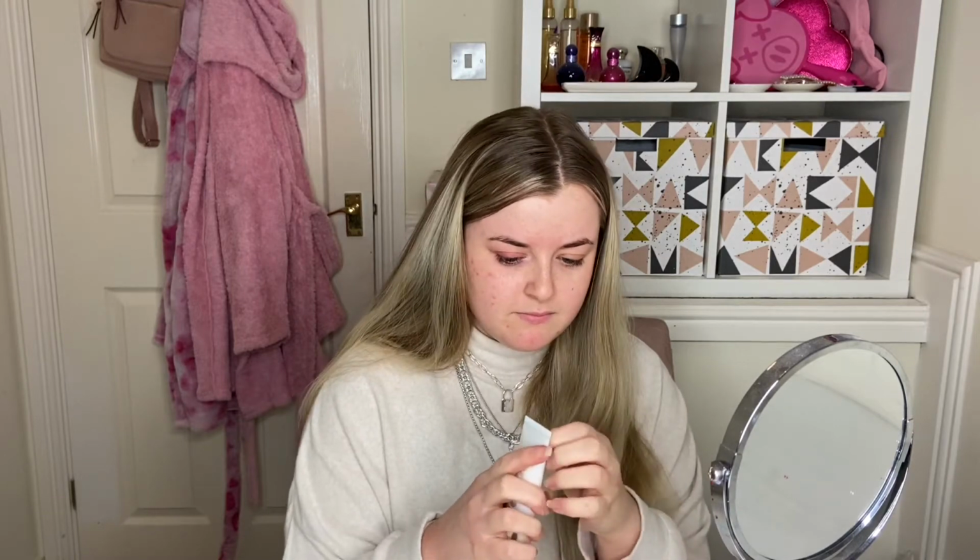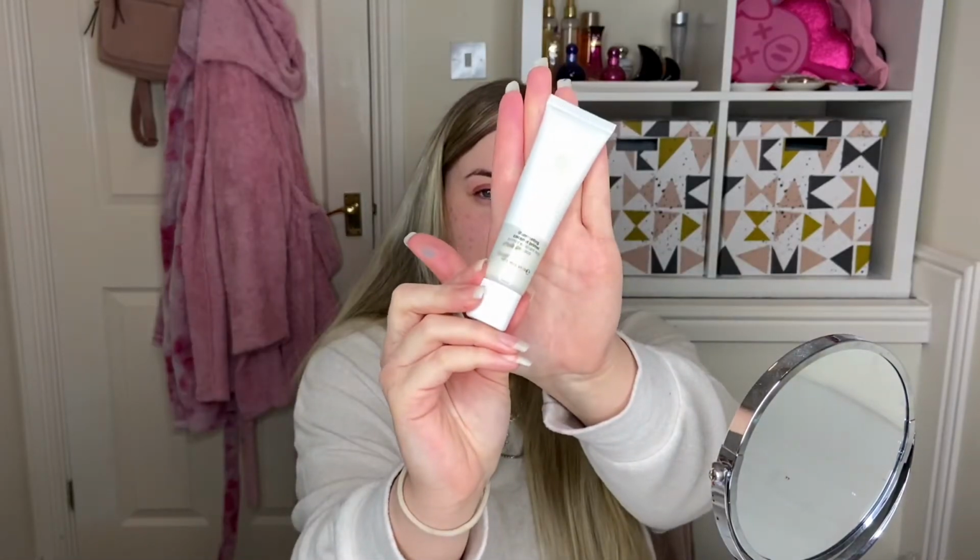The first product that we are going to be trying is the Illuminating Coconut Primer. Let's see if I can get it open. This is what the bottle looks like, and it also has this little squeezy nozzle on the end as well. And I have just noticed in the bottle, it's almost got a shimmery glitter to it, so I'm quite interested to see how that's going to work. Definitely smells of coconut, but it's a really subtle coconut, which I guess is a good thing because I wouldn't want a really heavily scented product on my face. I feel like that would be a little bit annoying, but you can definitely smell the coconut.